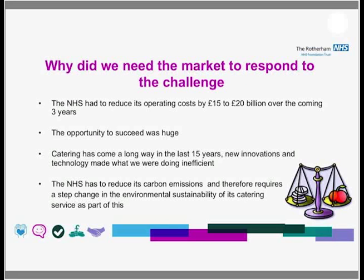But there's also a reason why we needed the market to respond to our challenge. The NHS in the UK has been given a mandate to reduce its operating costs by 15 to 20 billion pounds over the coming 3 years. So the opportunity to succeed was huge on both sides. And if we're being honest, catering has come a long way in the last 15 years. New innovations and technology have certainly made what we are doing inefficient. And the NHS has to reduce its carbon emissions, and therefore it requires a step change in the environmental sustainability of its catering service as part of this.